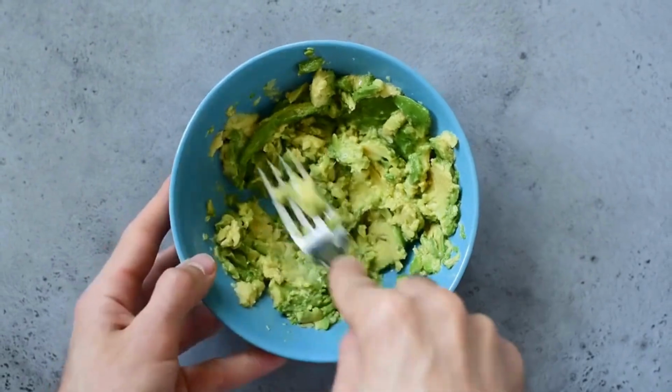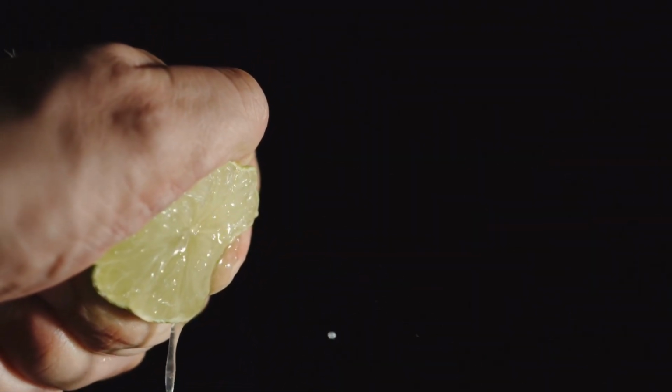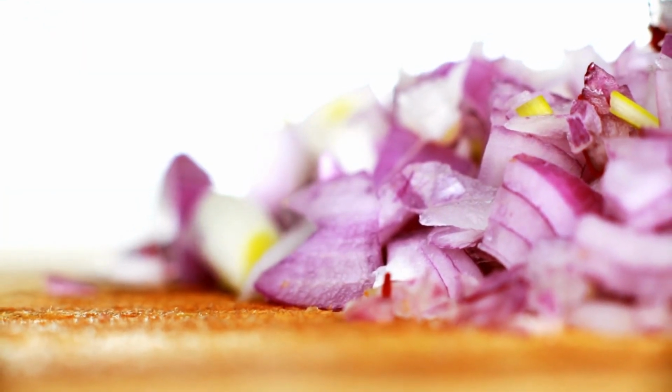You can leave it chunky or make it smoother depending on your preference. Squeeze the juice of 1 lime into the mashed avocados. Lime not only adds flavor, but it also helps prevent the avocados from browning.